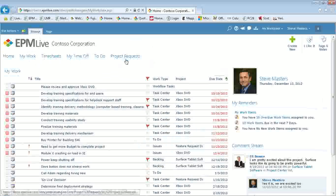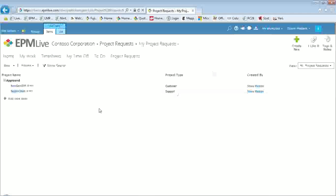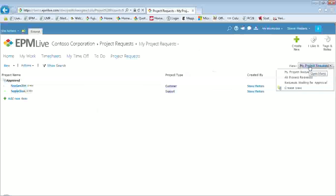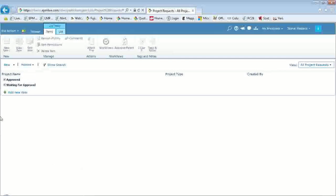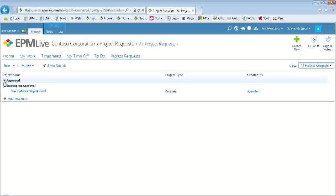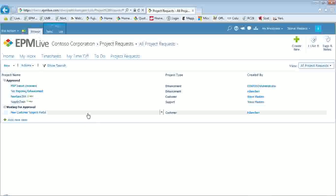And I started here because I want to start with project requests. And it's just a very simple list for defining requests. And I have here 2 approved requests that were done early, but I can also see within the view all project requests that have been generated, some that are waiting for approval and some that have been approved.